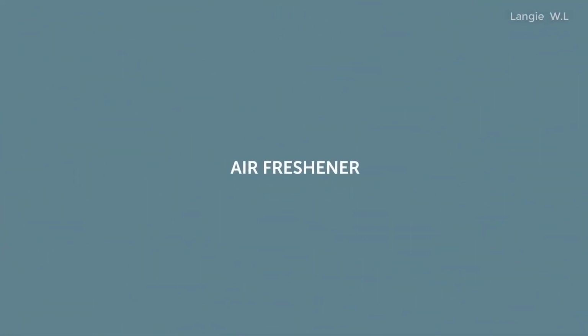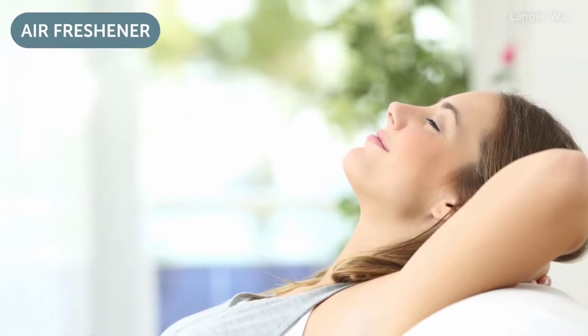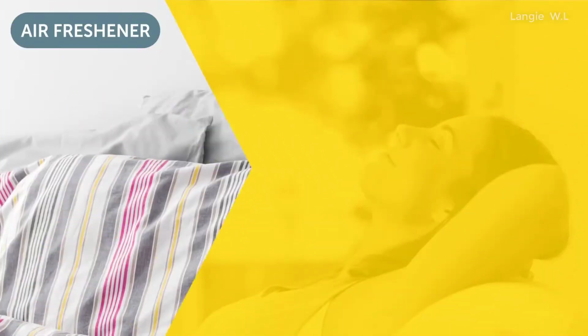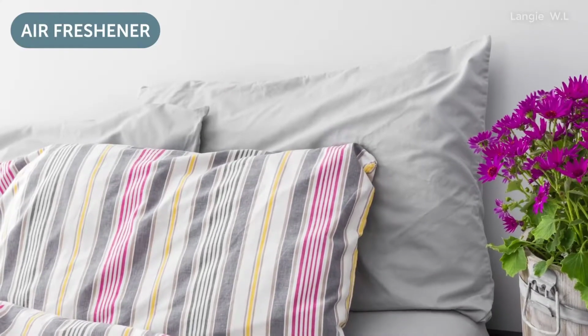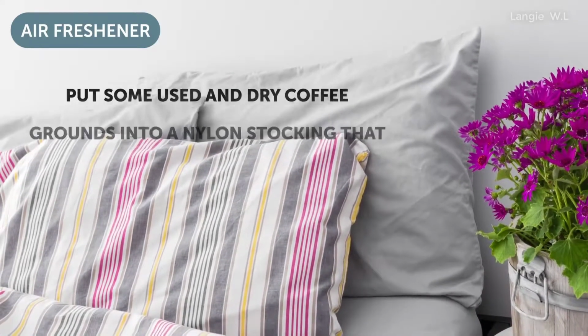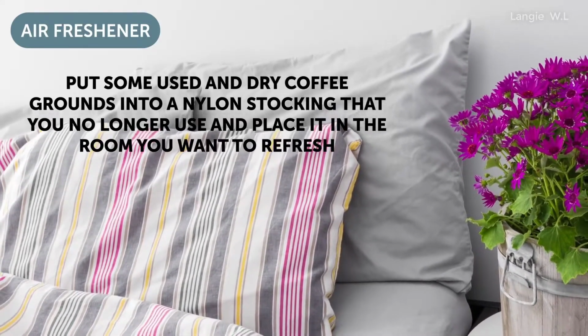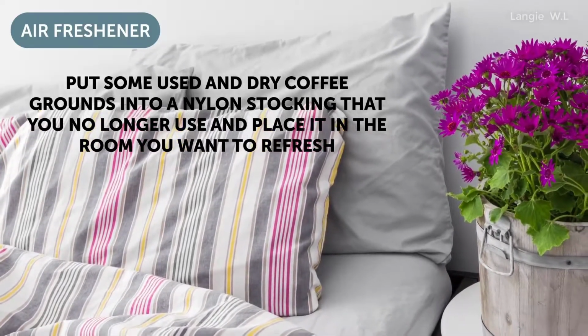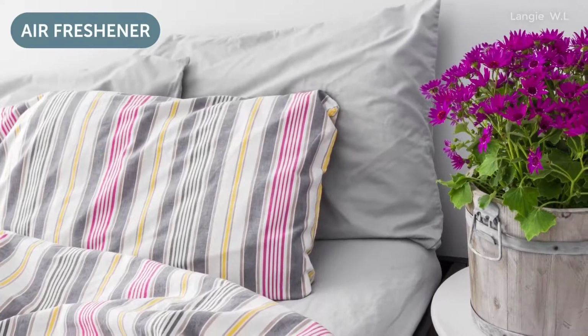Air freshener. If you can't stand the scent of your new air freshener, or you simply don't want to fill your house with chemicals, using coffee as a natural air freshener would be the best option for you. If it works with refrigerators, it will work with your living room too. Put some used and dry coffee grounds into a nylon stocking that you no longer use and place it in the room you want to refresh. You can do the same for your car or your closet.